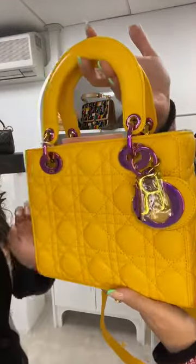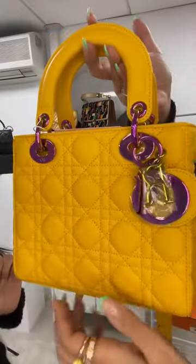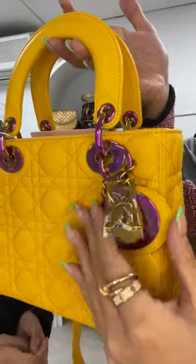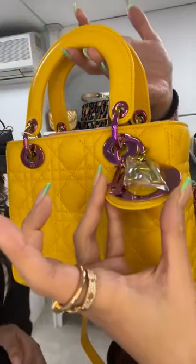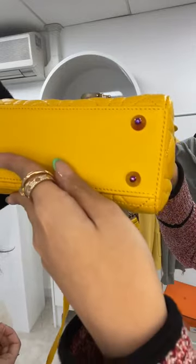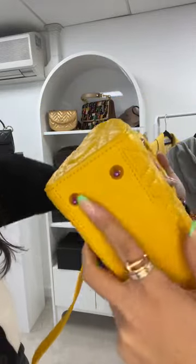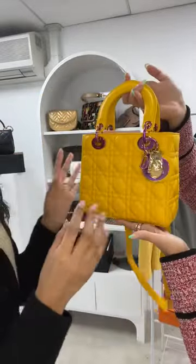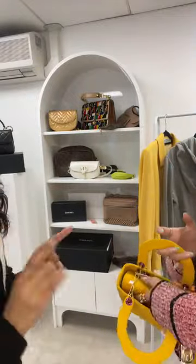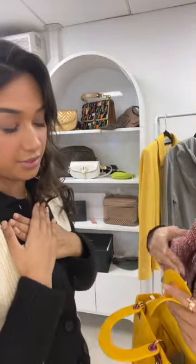And then look at the rainbow hardware. That rainbow hardware is actually insane. And look, it's all got the seals on. It's a brand new piece, unworn, untouched. Even the studs at the bottom of the bag match the rainbow. It's stunning. If you want something for day and night, Lady Dior is always good. I personally feel like this is more of an evening style bag.